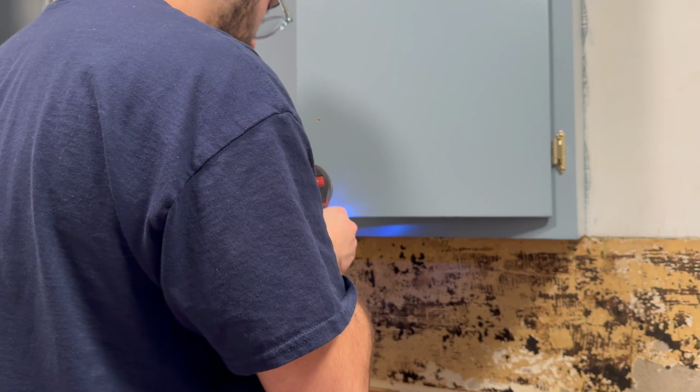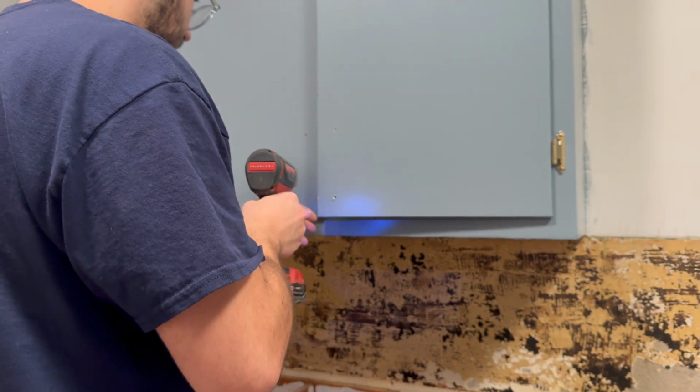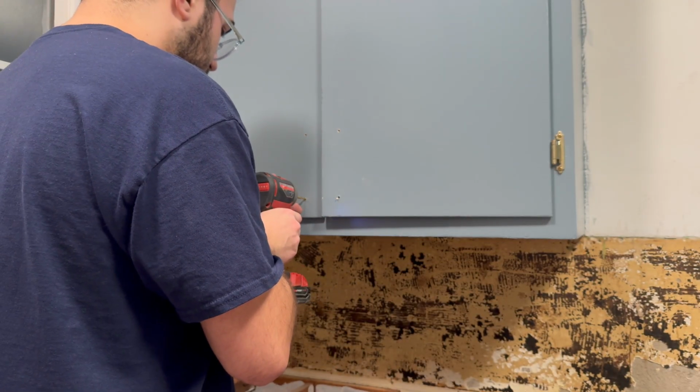We put in some of the hardware, some of the hinges, we've gotten the countertops, it's painted. So I'm going to show you a little bit more about what we have done so far, and then speak on what we still have to do in order to make this kitchen into a functional, livable kitchen.